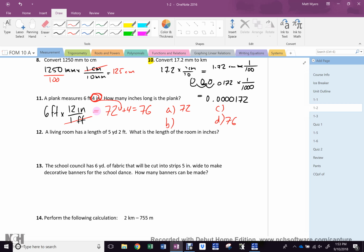Okay, next one. Math test, math class question or real life question for number 12? We all have living rooms, but would we ever measure a room that big in inches? No. So math class or real life? Math class. Should we practice it? Sure we should. If I need to convert to inches, do I need to convert yards, feet, or both?